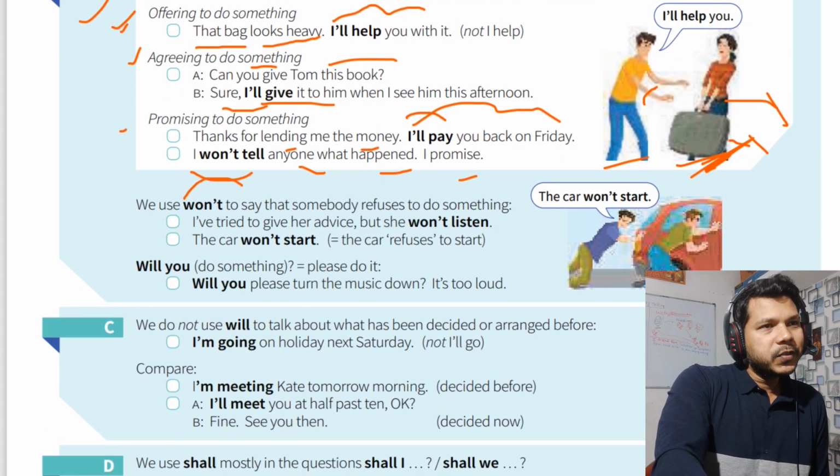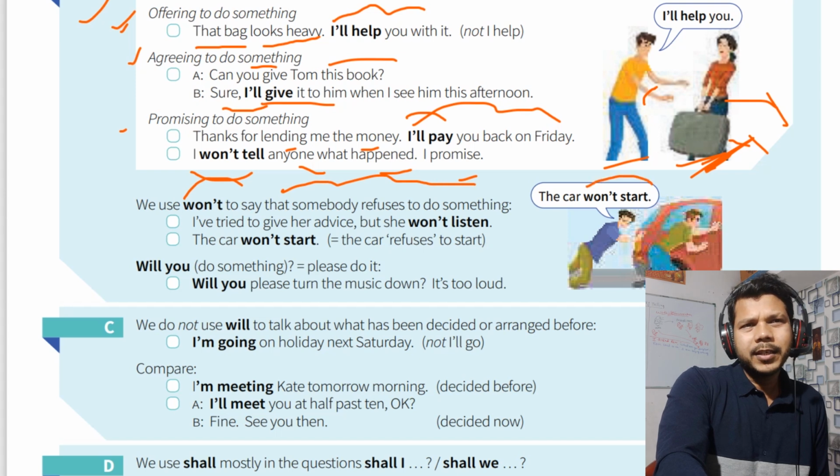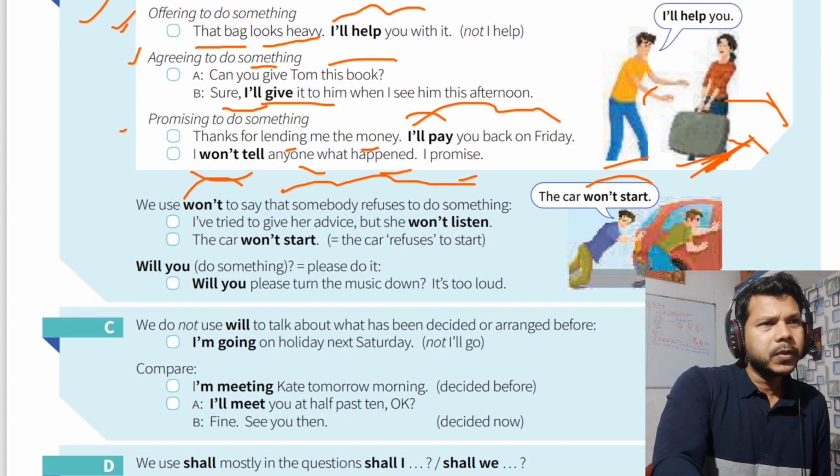We use won't to say that somebody refuses to do something. The car won't start. It means the car didn't start. Okay, it is also like this: I have tried to give her advice, but she won't listen.